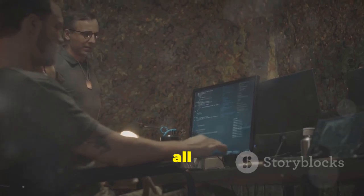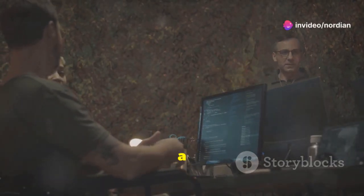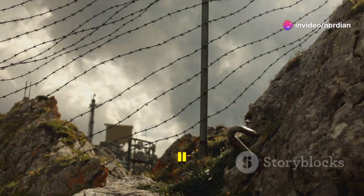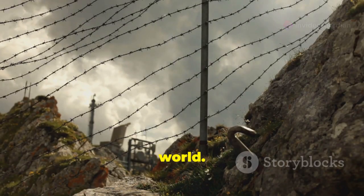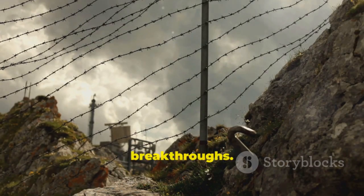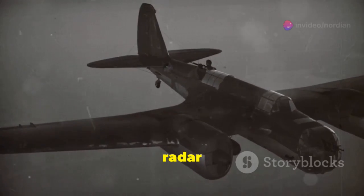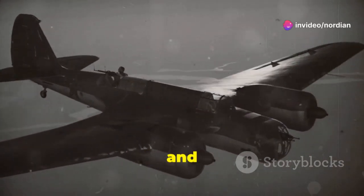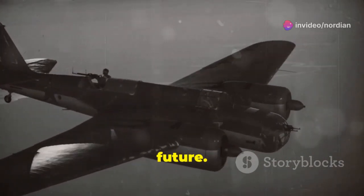The story of radar is all about human genius. It kicked off in the darkest days of war and has now become a symbol of tech progress. Radar tech was born in the chaos of World War II and has left a huge mark on our world. During those wild times, innovation took root, leading to game-changing breakthroughs. The legacy of radar is a solid reminder that even when things look impossible, chasing knowledge and innovation can light the way to a brighter future.